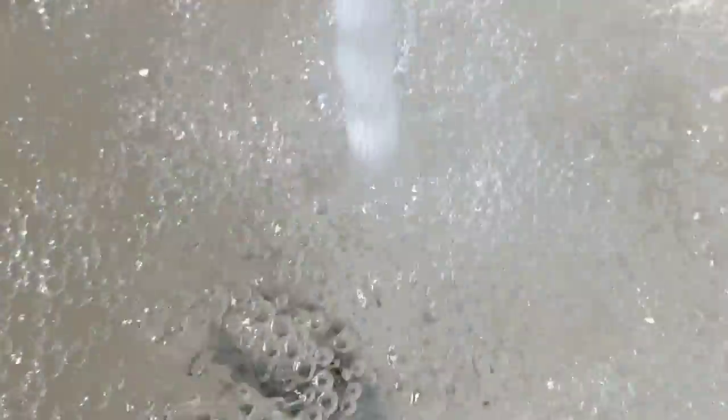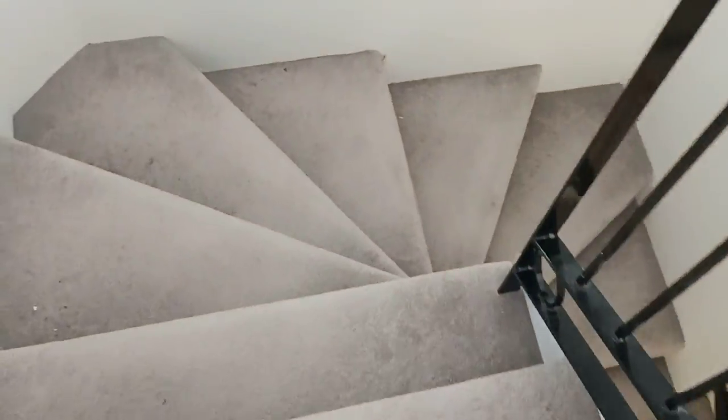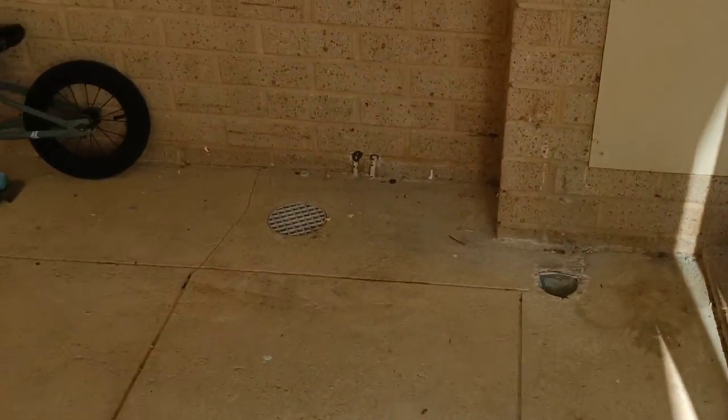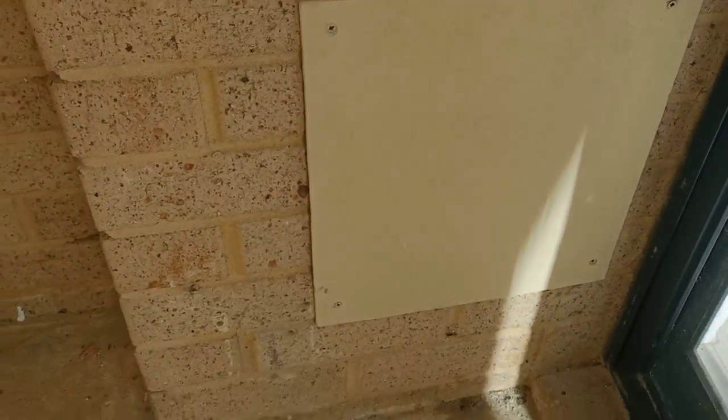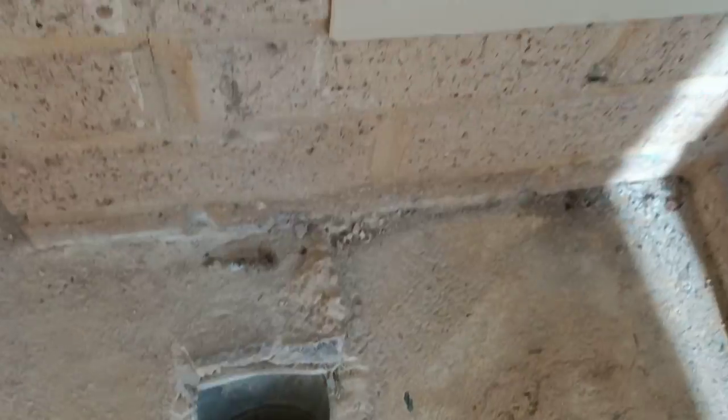Whoa. Jesus. Well, forgot about that, guys. That would have made a great start. Now, let's go downstairs and see if we can find the inspection point, or what I should be calling it, the sewer stack. All right, guys. I've had a bit of a sticky beak around the property. And behind that, there's a disconnected stormwater pipe, apparently, so says the owner. But up through that cavity runs a sewer stack to the kids' bathroom upstairs.